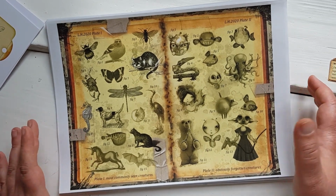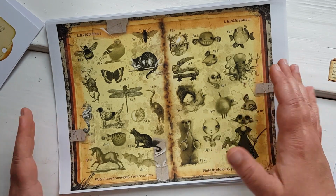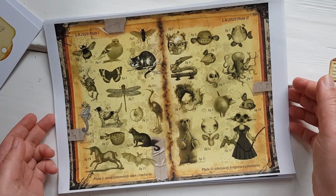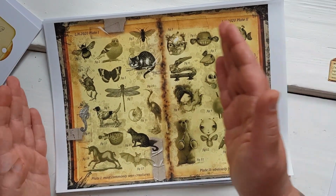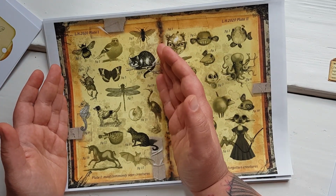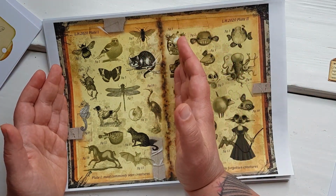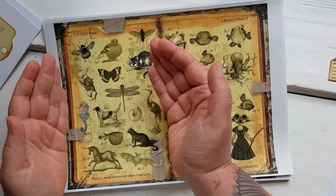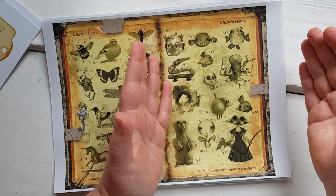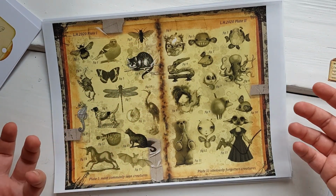So one page, you can use that as a cover, or you can use that as the middle of a signature or something like that, or you can cut it or whatever. It shows the creatures that are commonly seen in junk journals. So all these creatures like butterflies or dragonflies and these bee things that we love and that we see very often in junk journals. And on the other side, we have the obviously forgotten creatures. And exactly these are the crafty critters.